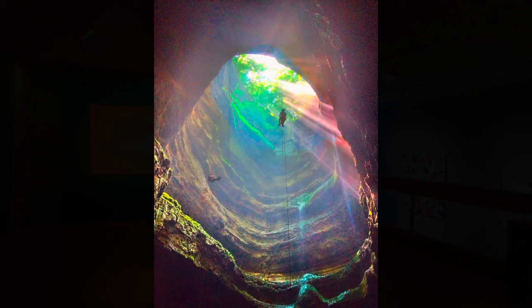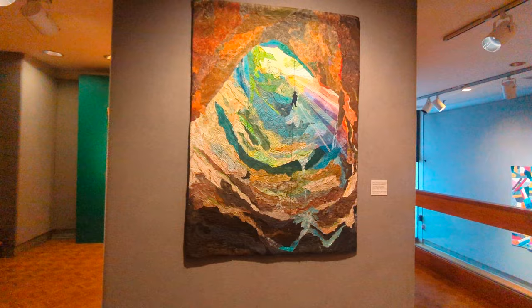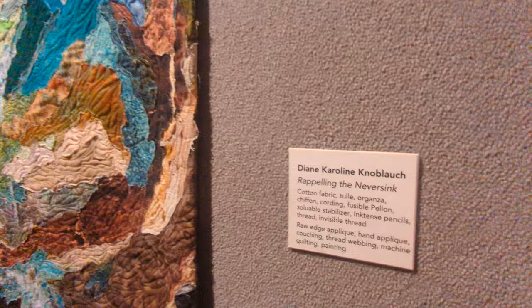It is one of many known caves in Jackson County. This piece was inspired by a photo by Kelly Smallwood. The quilt work was completed by Diane Caroline Knoblauch. It is titled Rappelling the Neversink.